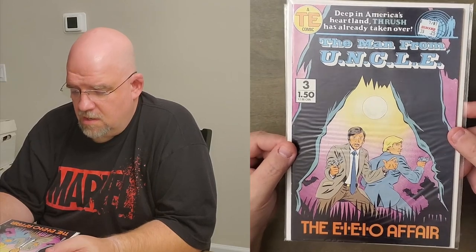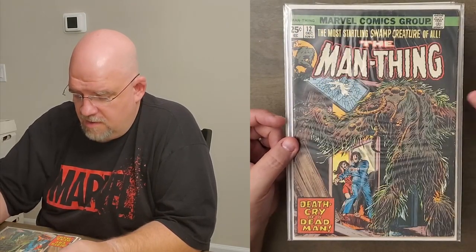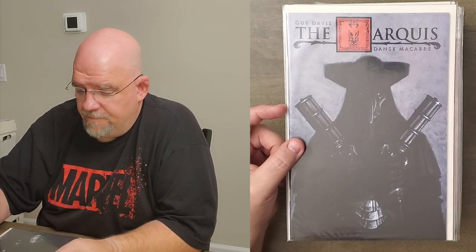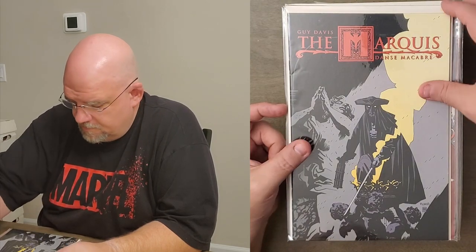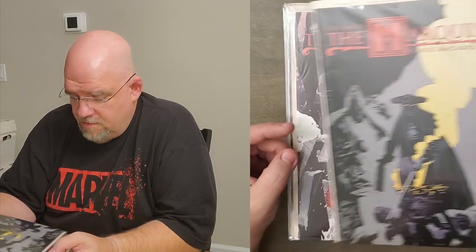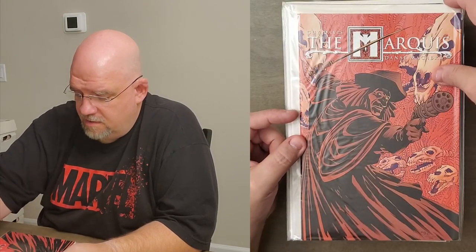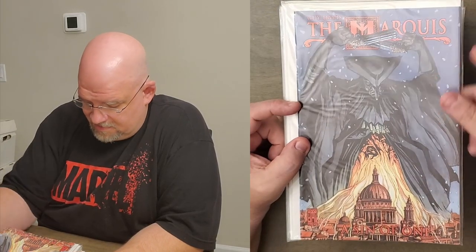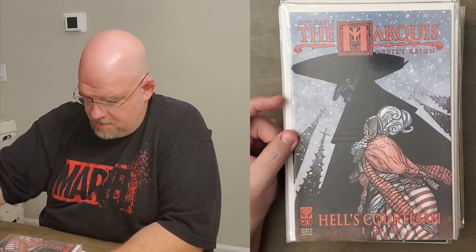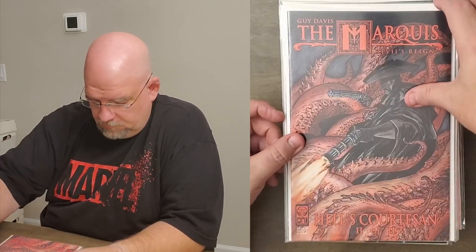Number 3. Man-Thing number 3 from Marvel. Man-Thing number 12. The Marquis, Dance Macabre. I guess this is number 3. Number 4. Number 5. I don't see numbers on these. I'm just going by how many there are. 6. Marquis, Devil's Reign, one of two, Hell's Courtesan. Number two.